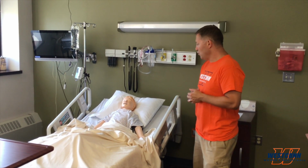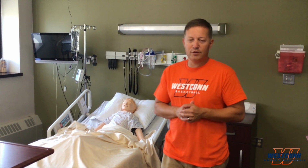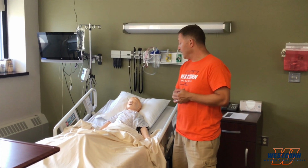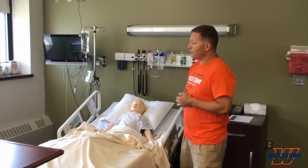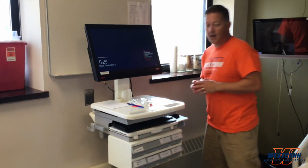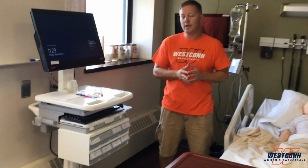Timmy Green can have health issues as simple as asthma exacerbation, and he can have things as complicated as trauma. Our faculty members focus highly on med administration. This is our med cart. So again, we focus highly on safety, administering patients' medications safely.